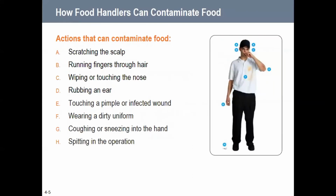So some different actions as far as ways that we can contaminate our food. Gotta love the pictures that they put with this, right? Scratching your head, running your fingers through your hair, wiping or touching your nose, rubbing your ear, touching a pimple or an infected wound, wearing a dirty uniform, coughing or sneezing into the hand, spitting in the operation. I don't know why they would do that, but you know.